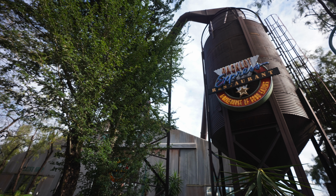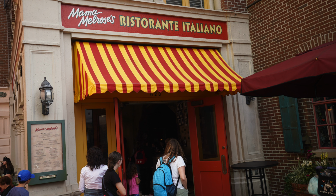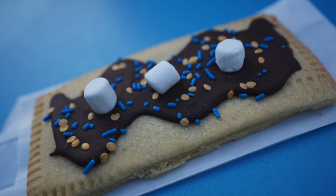Yeah, and then again, Hollywood Derby's good, but that's a pricey one. It's not one that I'm gonna go to every time. But I think we found that there's plenty of really good quick service in this park. You just gotta find it, be choosy in what you select, just like we did at Fairfax Fair. Sometimes you're gonna find a diamond in the rough.